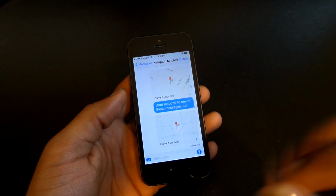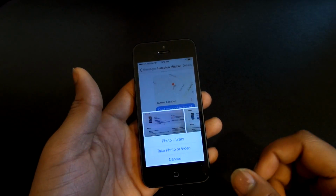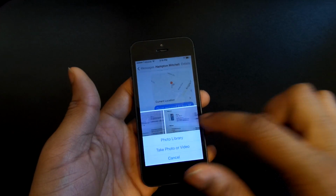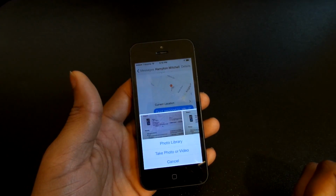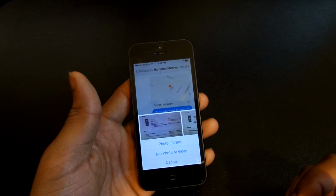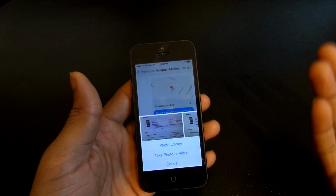Now, if you decide not to hold down that camera button, you can also tap it. So when I tap it here, you actually get the option of quick access to your recent photo reel in your camera app. This is a very intuitive design by Apple. It only makes sense to give you this option if you want to send an attachment. More times than not, it's going to be very recent. So they're giving you that option, and you also have the photo library, and the ability to take a photo or video as you had before.